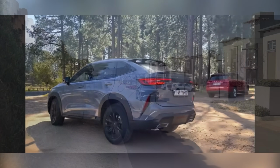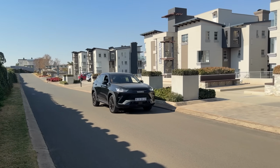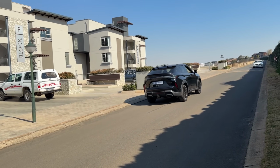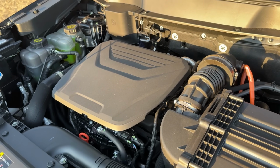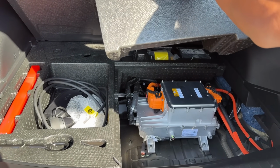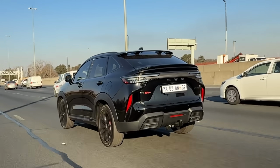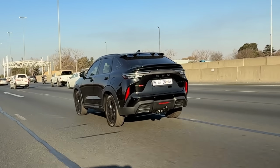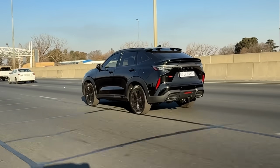They listened, and now they have introduced this one, the H6 GT PHEV. So this one comes with a 1.5 liter turbo petrol engine that is paired with a 35 kilowatt hour battery. So what does that mean? It means if you have a full tank and a fully charged battery, you have a combined range of 1,000 kilometers, which is a lot.